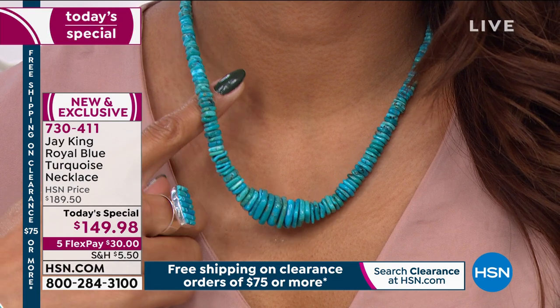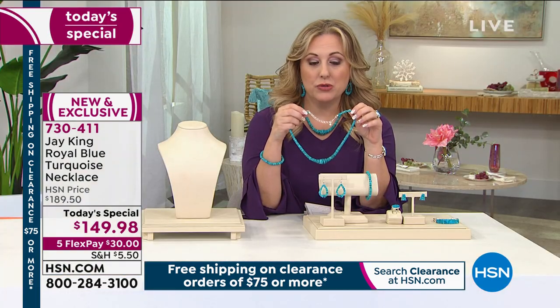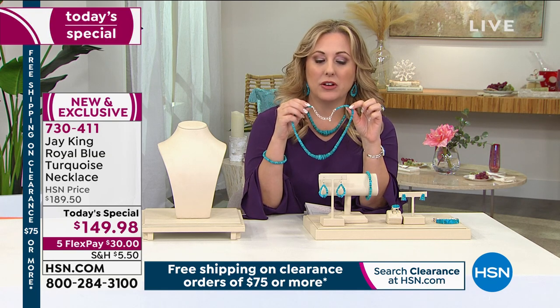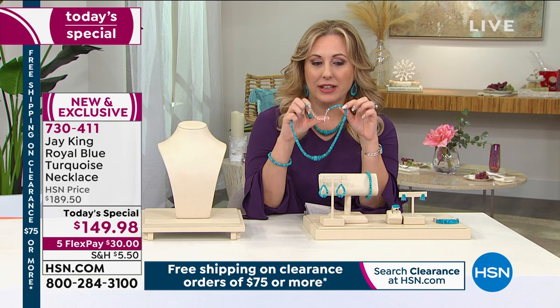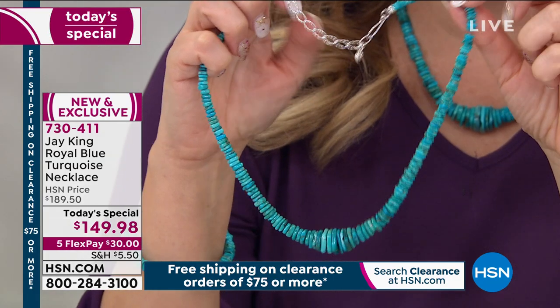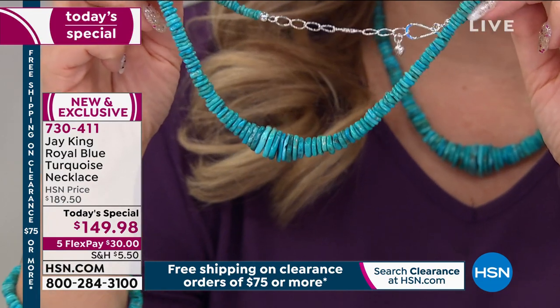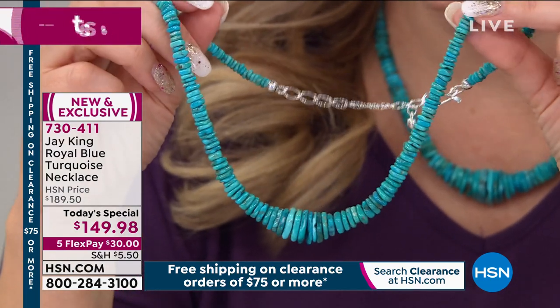Well, I want to show you that finding. It is custom to Jay. It's a shepherd's hook, and you've got a little bead at the end that's also proprietary for Jay, like a little silver heart, all sterling silver. The color of the turquoise when you get it home and open the box is going to blow you away, and it's only $30 to do that. That is our Flex Pay.